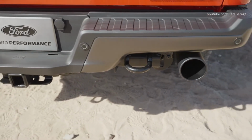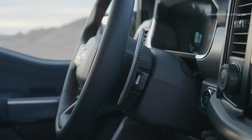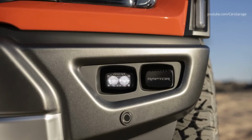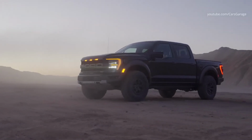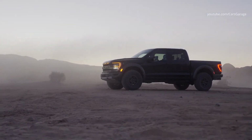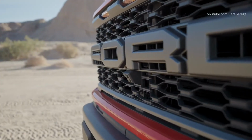The 5-link rear suspension features extra long trailing arms to better maintain axle position on rough terrain. The next-generation Fox Live Valve internal bypass shocks with electronic control technology offer position-sensitive damping adjustability.